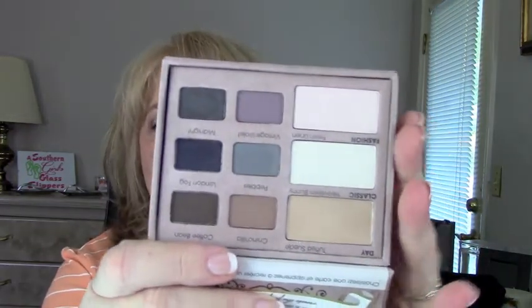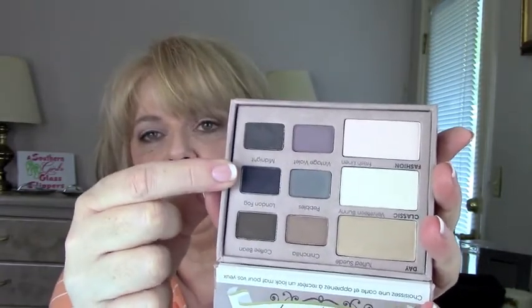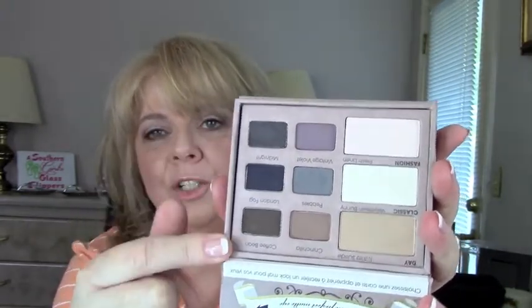The other one is the Too Faced Matte Eye. And I haven't used this one in a while. And it looks like this. So you have, you know, all of your brow bone colors, and then there's a navy blue even in here. So it's got some really nice shades. So I used that this week.